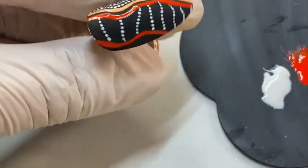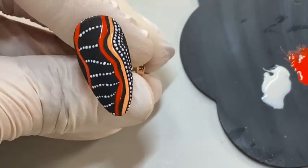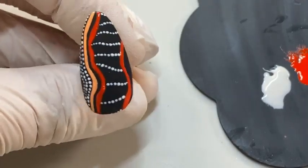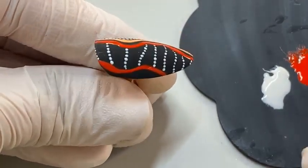I'm going to let my design sort of go off the top right there. So pretty cool, right? And then what are we going to do on the other side? Should we do a line of dots again? Sure, why not? I think the line of dots is pretty cool.